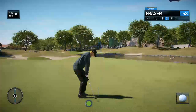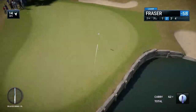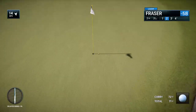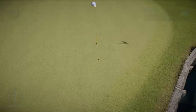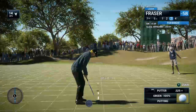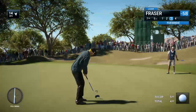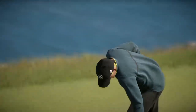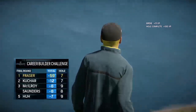It is, because of the tee shot. A smart layup here gives you the chance to go straight at this flag. This is a good-looking shot. Beautiful shot. That is tight. Unbelievable. That is one to savor for the rest of the round. And that's a birdie.